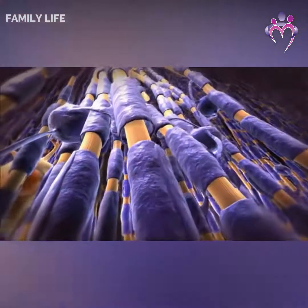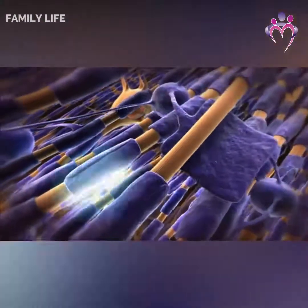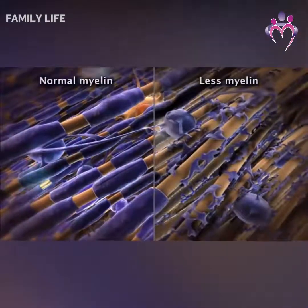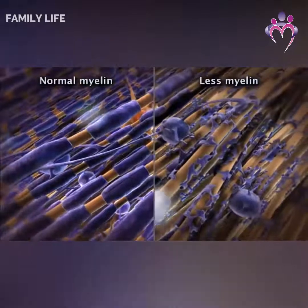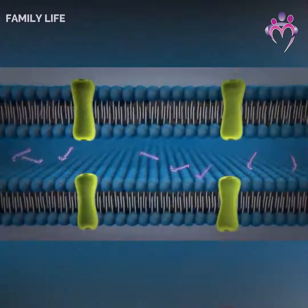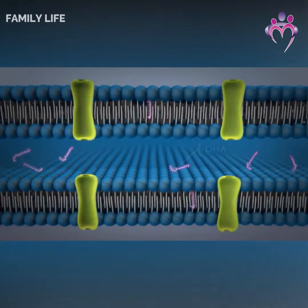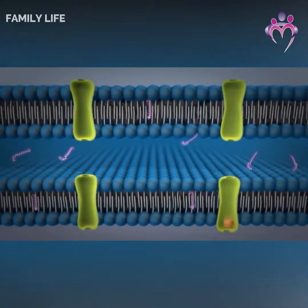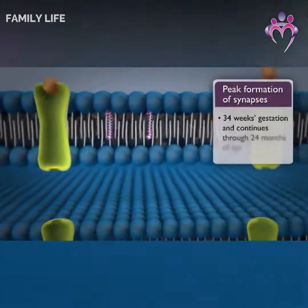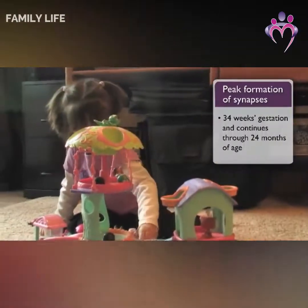One important role for DHA is as a component of myelin, which covers nerve fibers. Myelin ensures that nerve impulses move quickly and correctly. With less myelin, impulses travel more slowly, delaying movement of information from one cell to the next. There is also a high concentration of DHA in the junctions between nerve cells. Nerve cells communicate across these junctions called synapses. Peak formation of synapses begins at 34 weeks gestation and continues through the first 24 months of life.